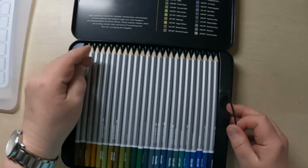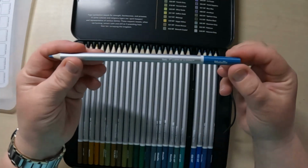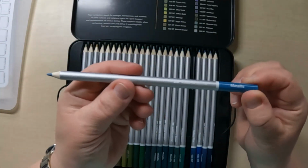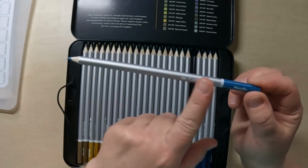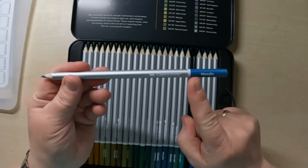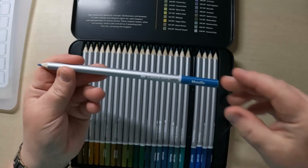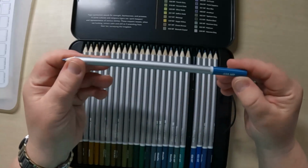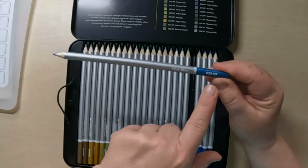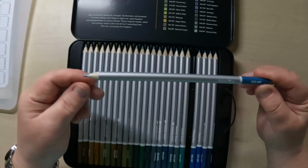Well, it doesn't go down easily. There you are. Just a complete random pencil. You can see that they are round pencils. They have this silver paint here, and at the end of the pencil you can see the color of the pencil and the name of the pencil. See, it's metallic from Castle Art, and if you turn the pencil you can see the number and then the name of the color, Azure Blue.